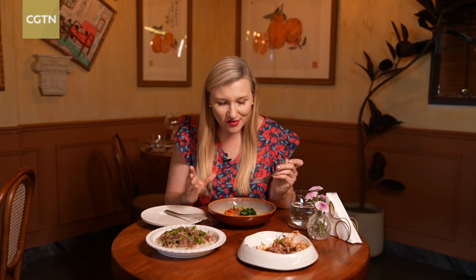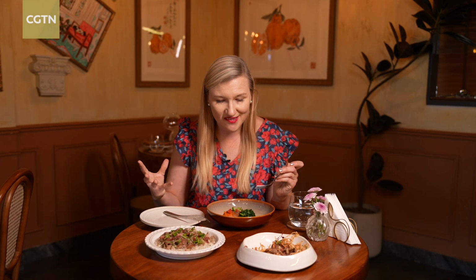I could eat so many bowls full of this. The Guizhou sour soup is such an iconic part of Guizhou cooking, and the fact that he's mixed this together with this French style, it's such a nice fusion together.